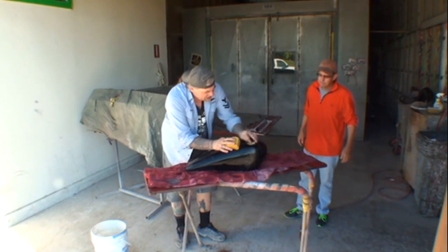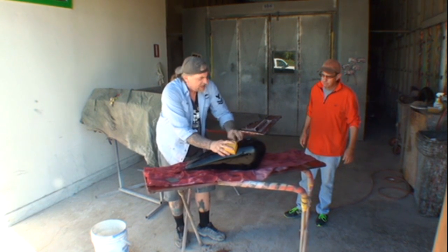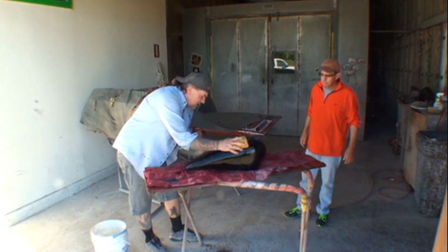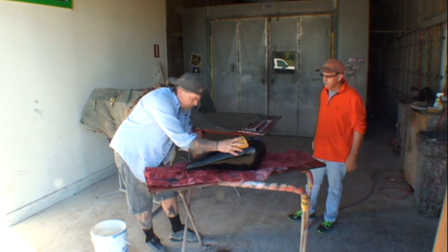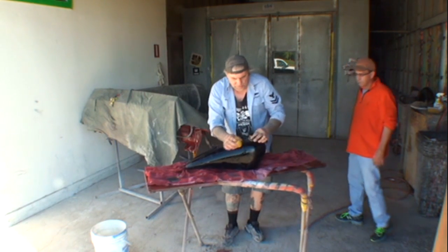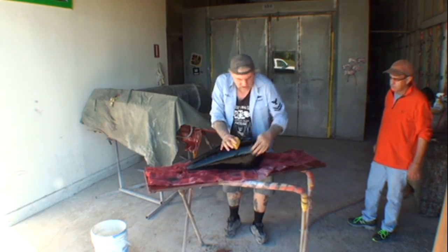So in a situation like this, sometimes you can catch it and sometimes you can't. But the real deal is your prep job. It's very important to make sure that you prep your item that you're painting properly and make sure that your spray guns are properly set before any painting is done at all.